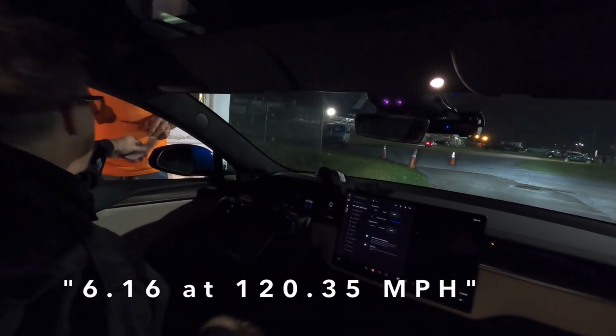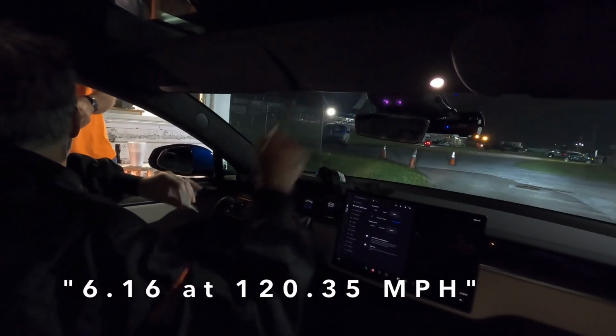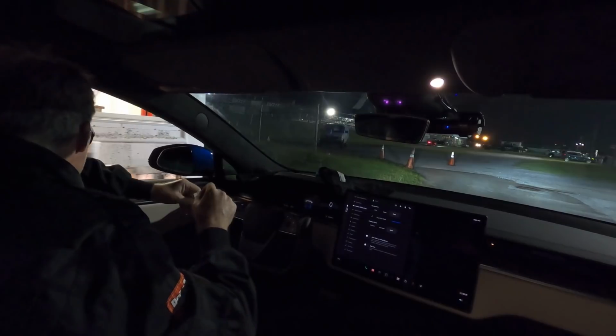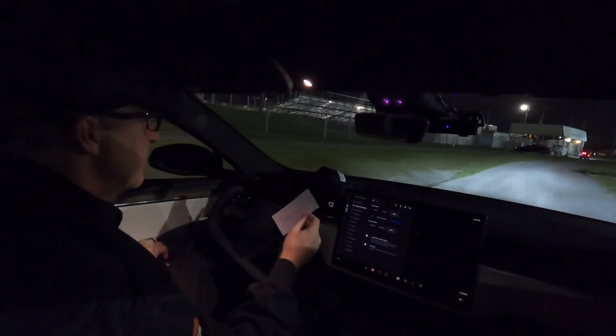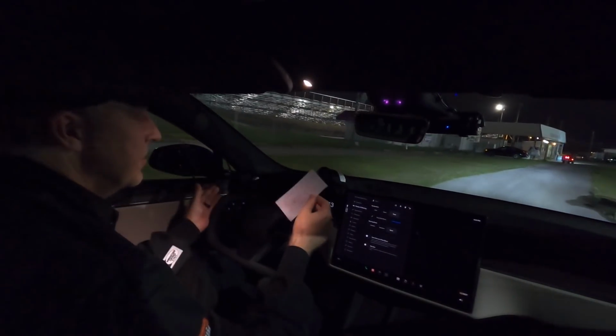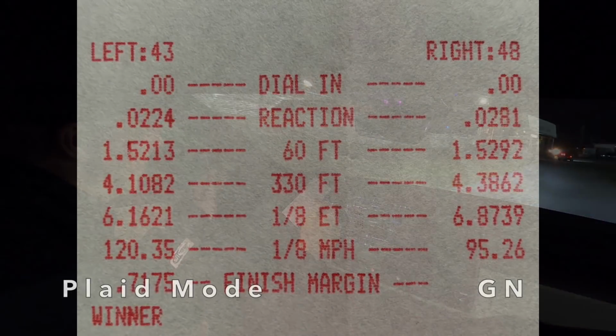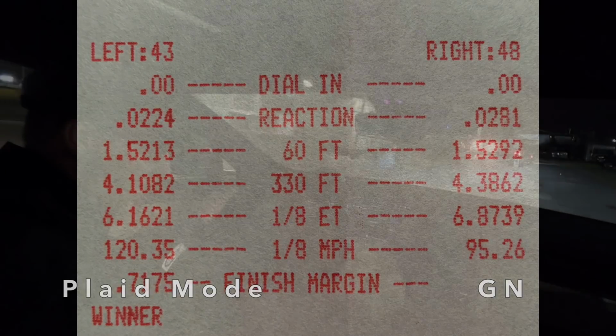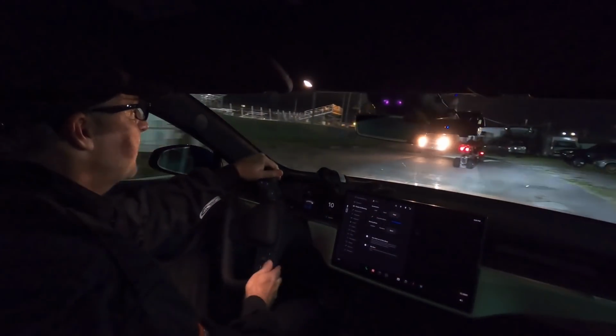616, 120.35. You're a 10th off on the 330. Yeah, I didn't use launch mode. It's a bit of a zoo out here tonight. Vehicles going every which way. All right, on that pass we ran a 616 at 120.3. No drag strip mode, no launch mode, just straight Plaid. Maybe about what I'd expect.